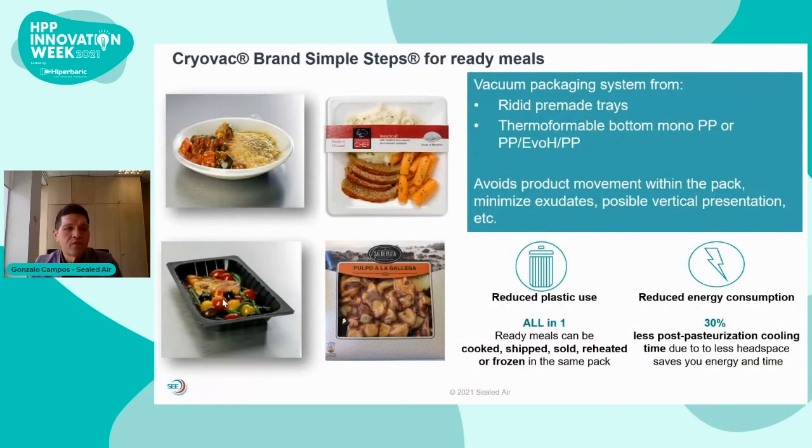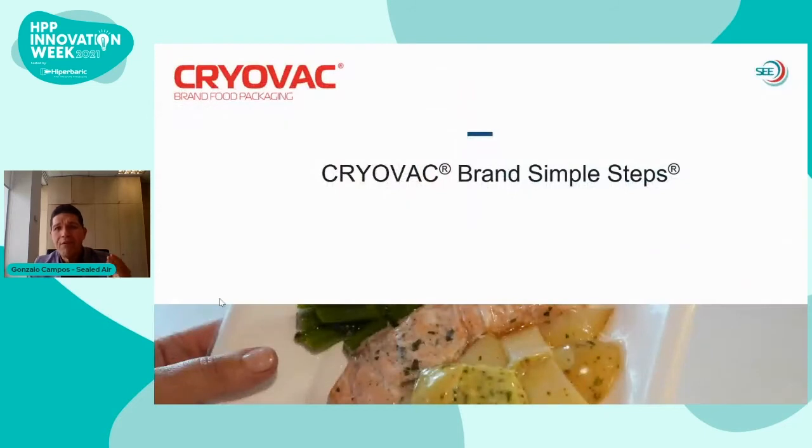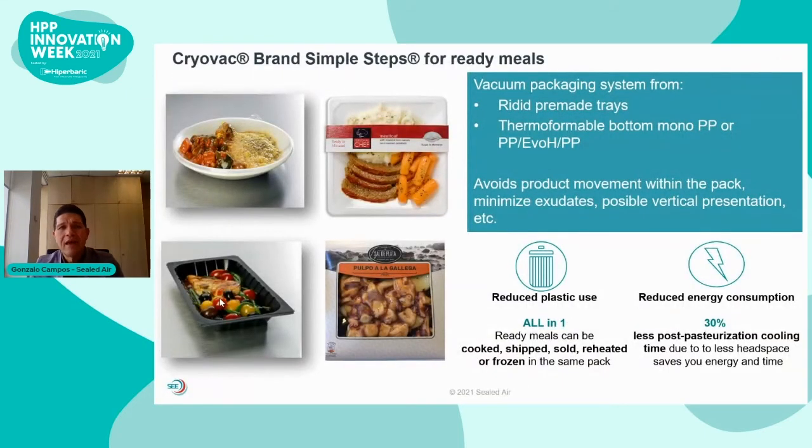I'd like to talk about Simple Steps technology. Pardon me, I went too fast. This is the brand for heat treatment, enabling all these indulgent, healthy, convenience foods. This is a material that could be offered as a top web for rigid pre-made trays, or as the bottom and top web for thermoformable bottom mono PP or PE via HPP.